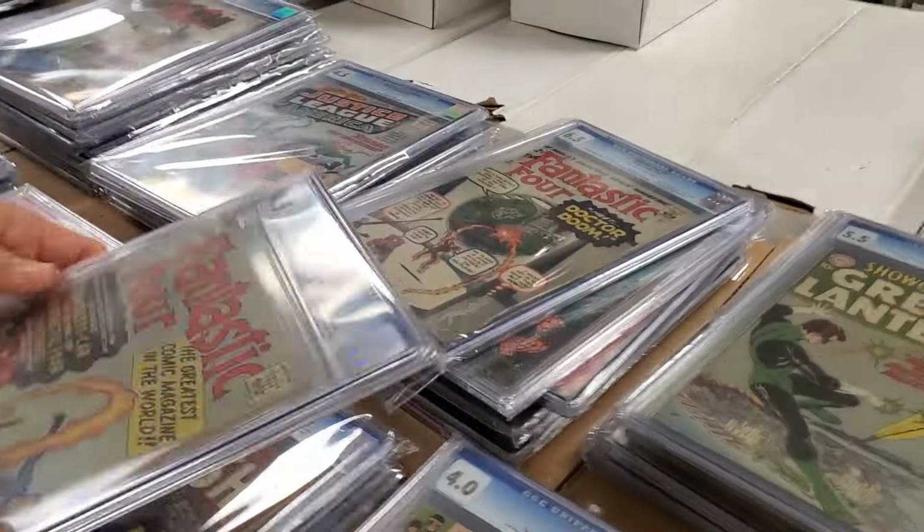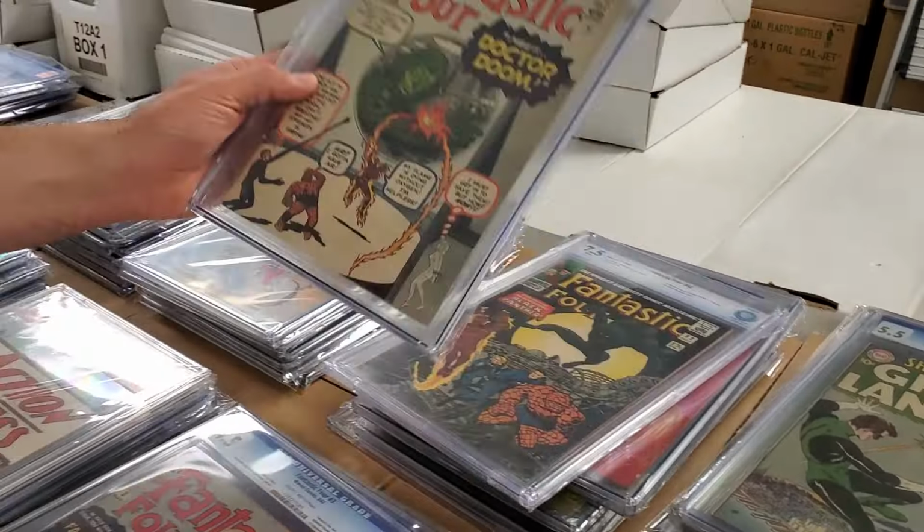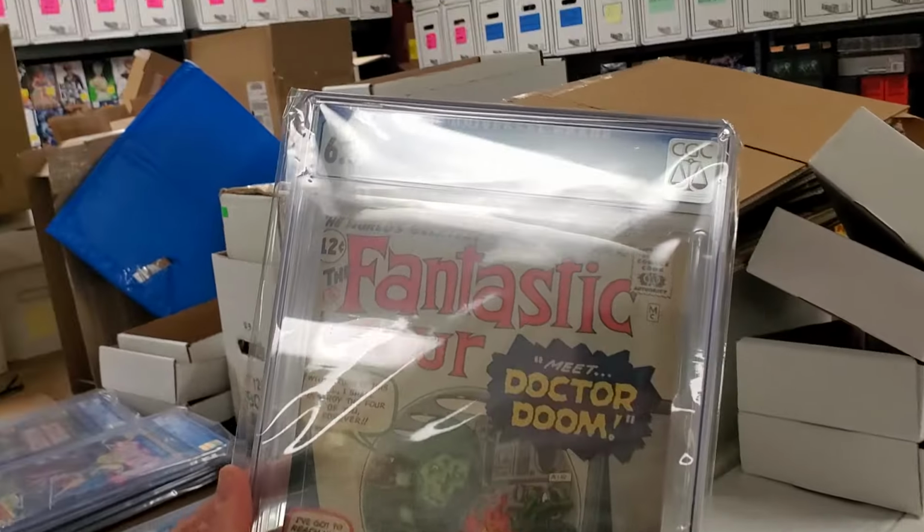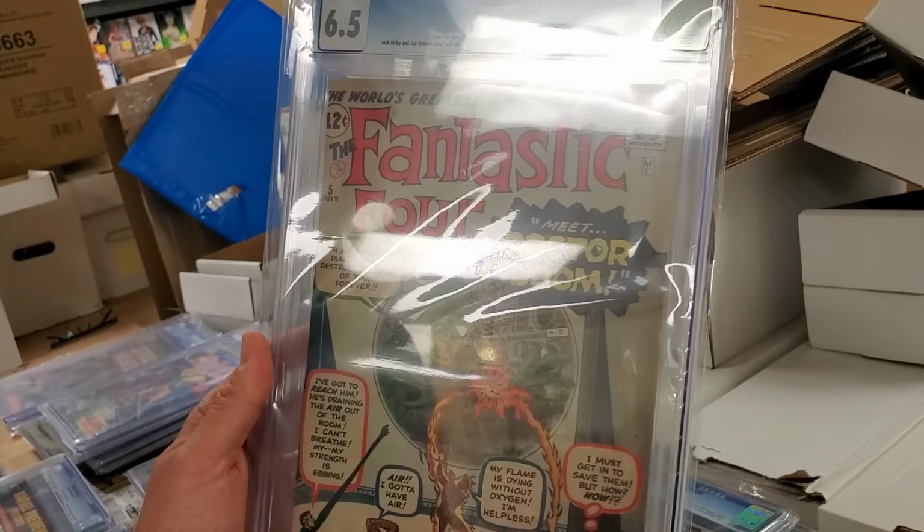Okay. Anyway, that's great. Now here is, oh, there you go, the biggest, baddest villain in the Marvel Universe, and this is his first appearance in a 6.5 Doctor Doom. Yeah, that is cool. Classic book.